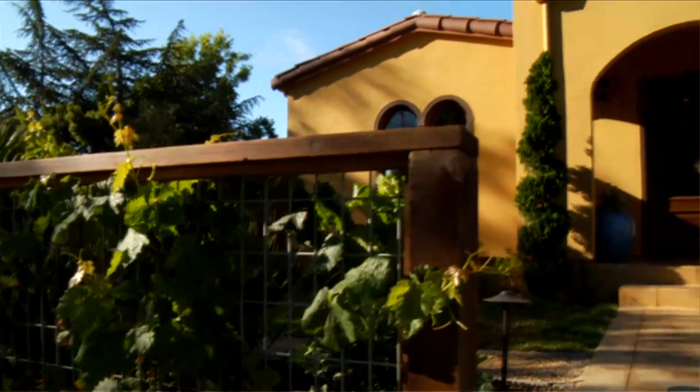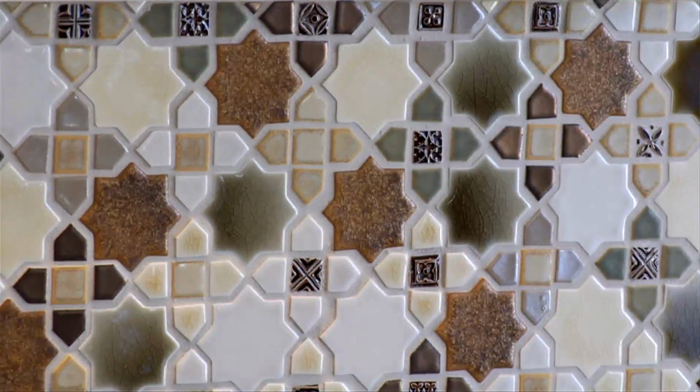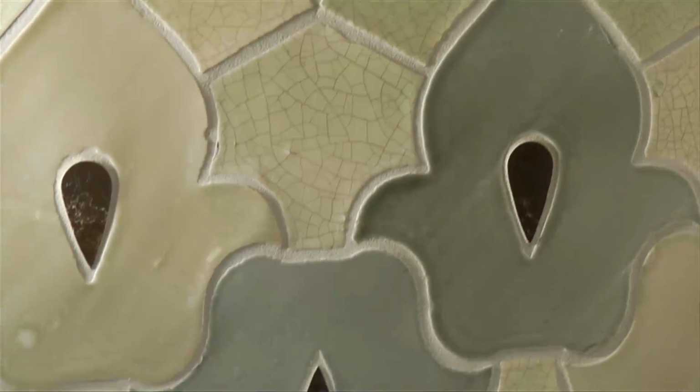Sure, we tried to develop a design concept for the house, and we came up with Modern Moroccan. You know, the original home was a Spanish bungalow. We wanted to maintain a lot of that flavor. It is in a historic area. So a lot of the tile patterns we pulled from more Moorish or Moroccan patterns, but then we were trying to mix that with more modern materials.